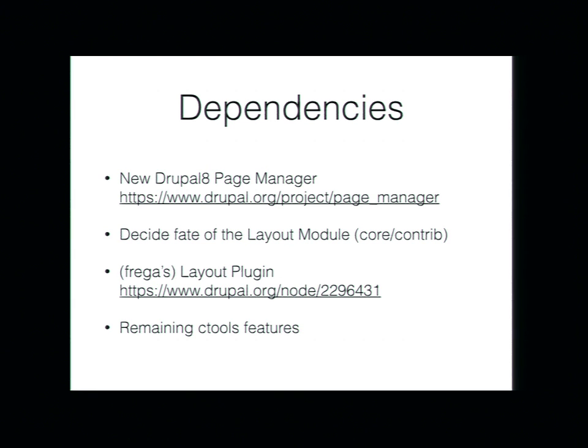And then we're looking at using Frege's layout plugin, which we'll use to power panels. And then we're working on the remaining CTools features. With any luck, CTools will no longer exist in D8, but we'll see. We've ripped out a lot, but there is a lot in there, so we'll see.